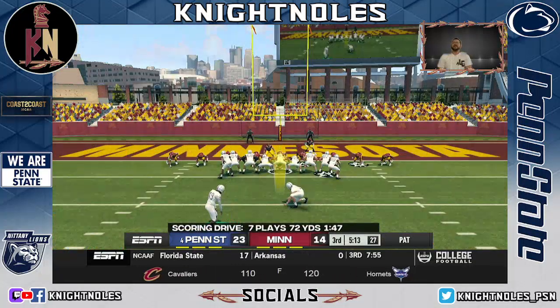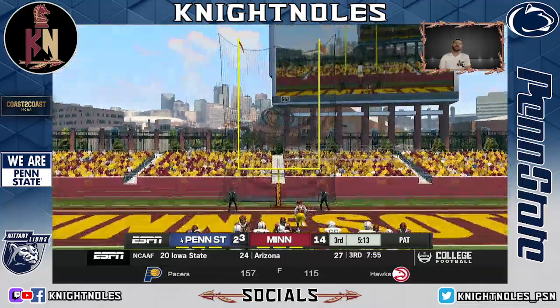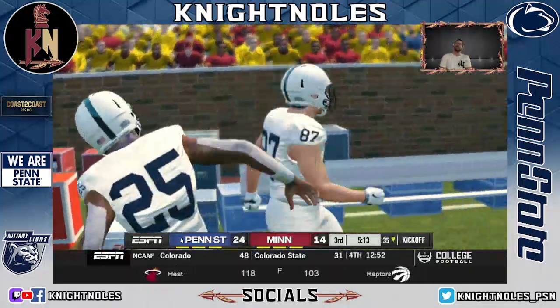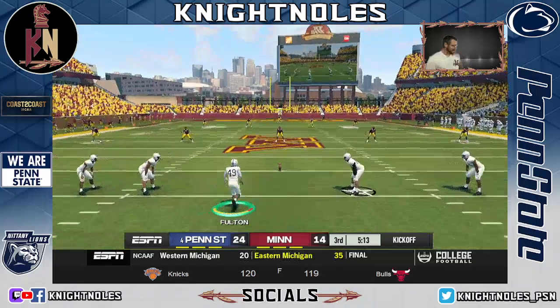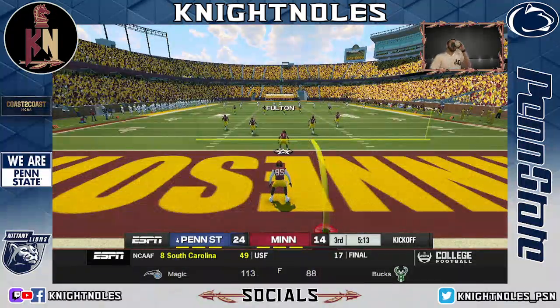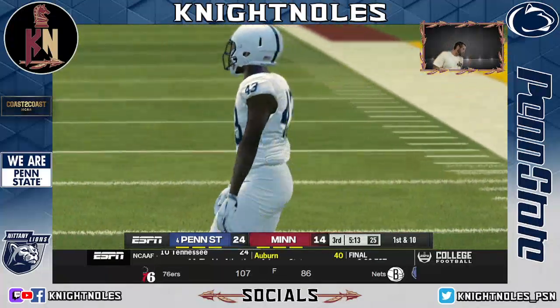All right, Penn State or Minnesota. Up 10. He makes the PAT. About to take this up another notch. He really got a hold of that kick. And it sails out of the end zone for a touchback.